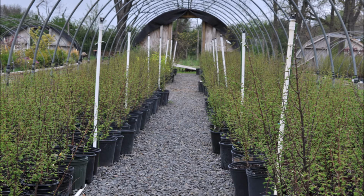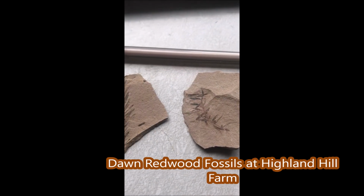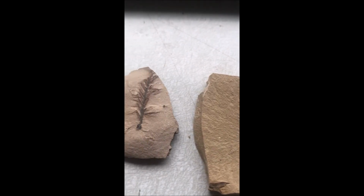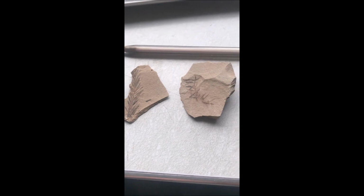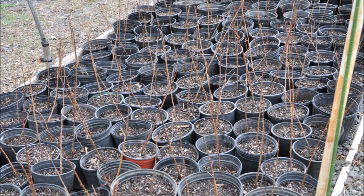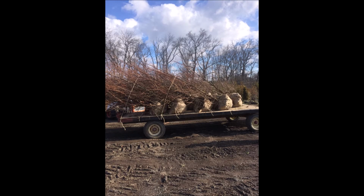If you would like to come and see the dawn redwood tree or the fossils we have of the dawn redwood, we're located at 5275 Swamp Road, Fountainville, PA, and our phone number is 215-651-8329. You can pick up dawn redwoods that are saplings. You can pick them up in small pots, and we have them field grown at Highland Hill Farm. And we do deliver and plant in Pennsylvania and New Jersey.